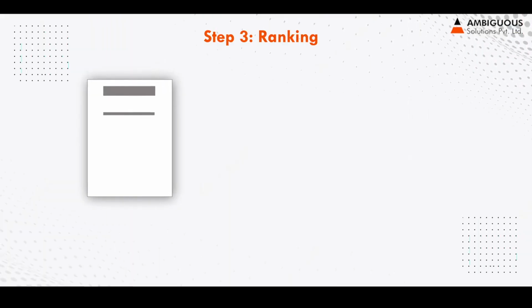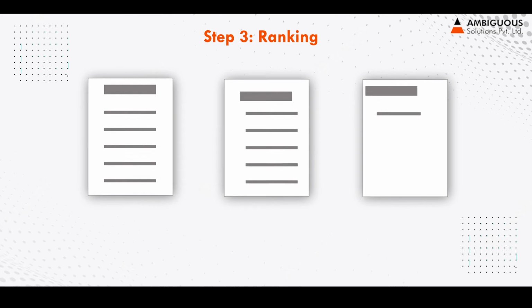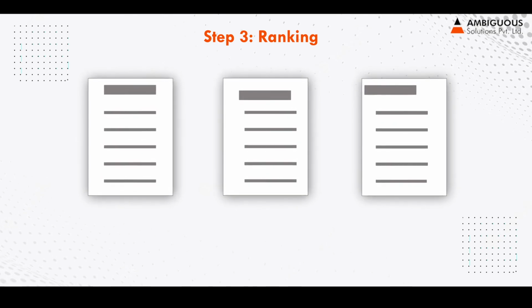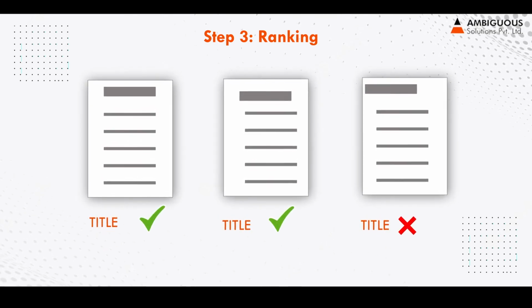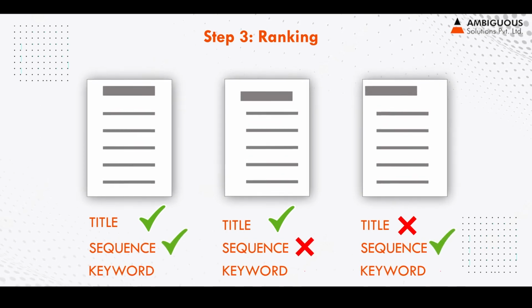Step 3. Ranking. The third step is really the most important step, and that is ranking. Ranking can only happen after the crawling and indexing steps are complete. So once a search engine has crawled and indexed your site, it can be ranked.